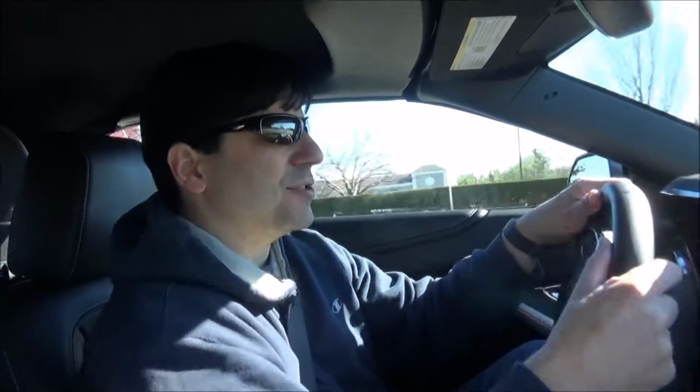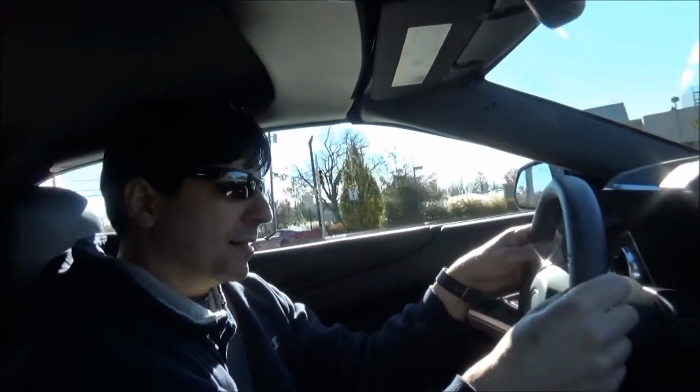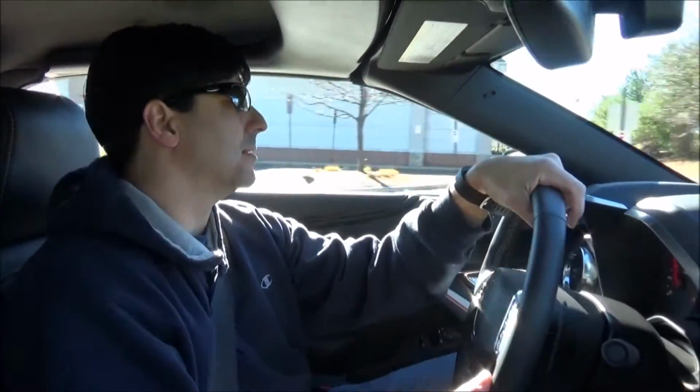So again, we're in 4th gear, 3rd, 2nd. The car rev matched for me. It feels like it does have a limited slip because it seemed like I was getting the power down at both wheels.